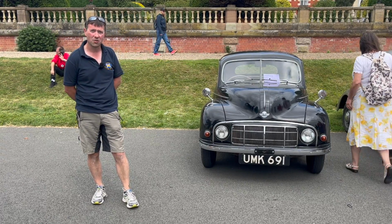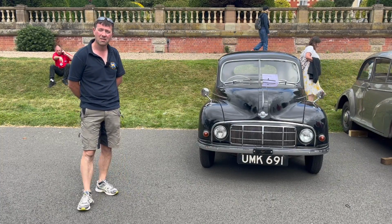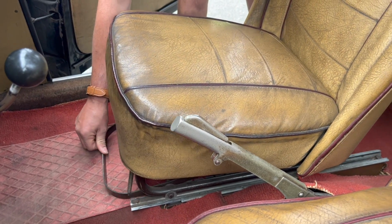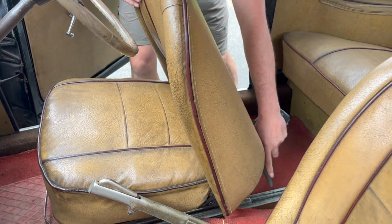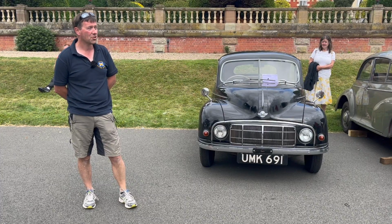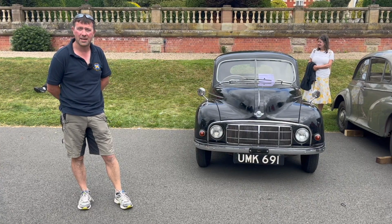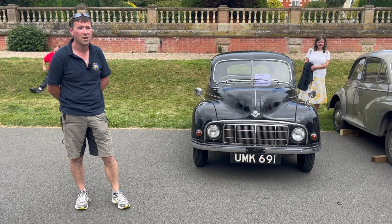Largely standard. The only sort of specific detail to this is the adapted seat runners. So instead of the usual Morris where the seats tip up and down, these are on actually very good high quality runners, so the seat slides back and forward, so obviously somebody with a disability could get in and out fairly easily. Interestingly, it's been in the same ownership effectively since new, was given to the gentleman, the husband, who was obviously a Second World War veteran.